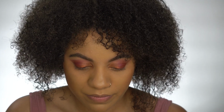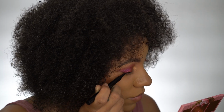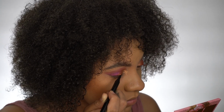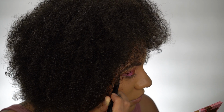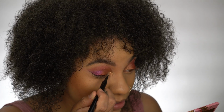Okay, so let's see how this aligns, right? Now I'm going to be brave and take the plastic off of this mirror so we can line. I'm sorry if my hair looks crazy. I'm just trying to make sure you guys are seeing what I'm doing. So far, so good.